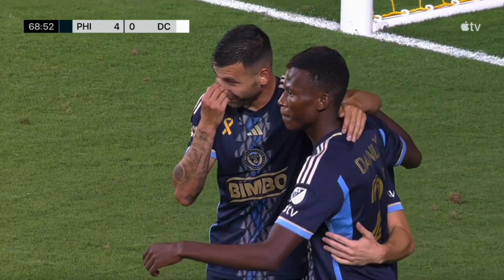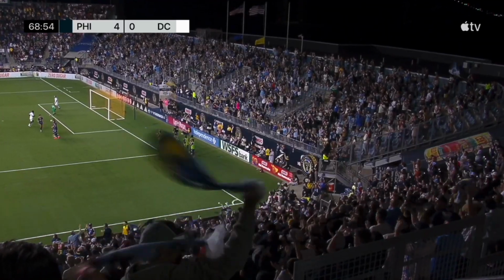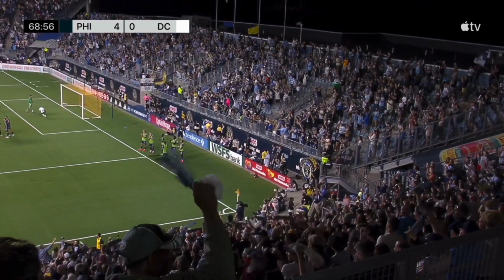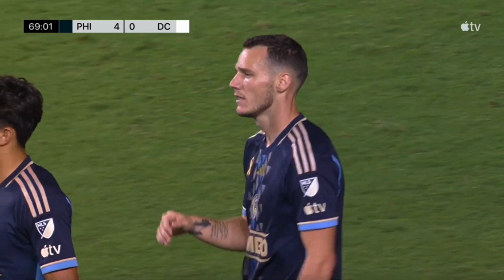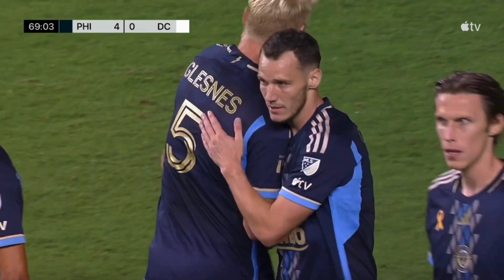Dániel Gazdag now has 17 goals on the season, which is tied for the second most in the league, 2 away from leading goal scorer Christian Benteke, who, by the way, the Philadelphia Union did a terrific job this game keeping quiet all game long.